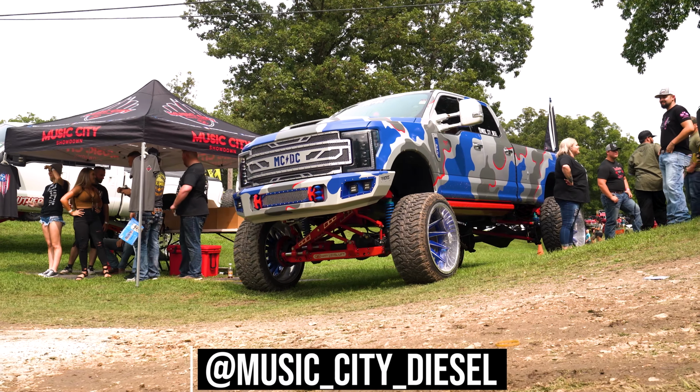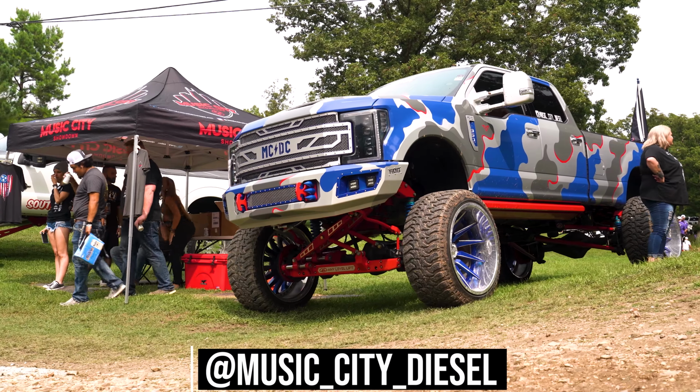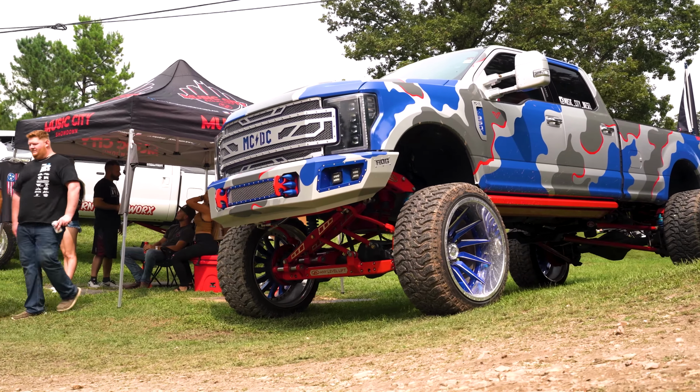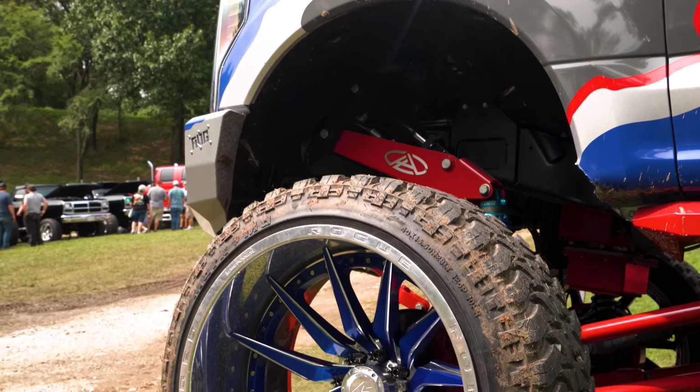Massive. All right, up next, Music City Diesel. Oh yeah, I remember this truck too. This thing is huge. So another massive Super Duty here, obviously. Big bumper up in the front. It's got the camo wrap going on the side, which is super cool. Look at the grill on this thing. I love that grill so much.